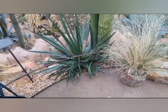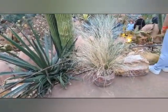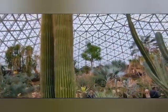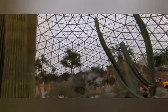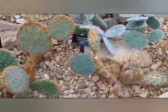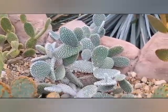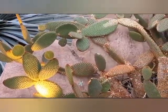The American section contains a large number of plants native to the Sonoran Desert, including shrubs, trees, annuals, and bulbs, as well as the familiar cacti. The African section has aloes, crassulas, euphorbias, along with the unusual Welwitschia plant, which has only two continuously growing leaves and may live for over 1,000 years.